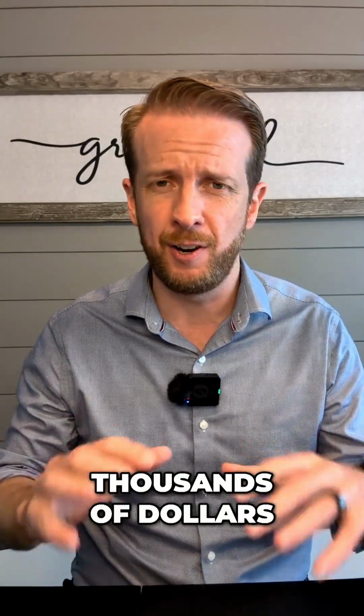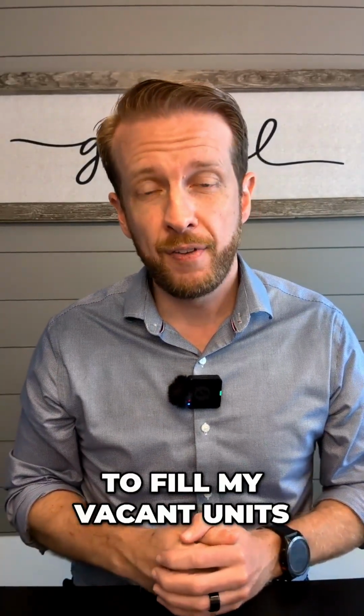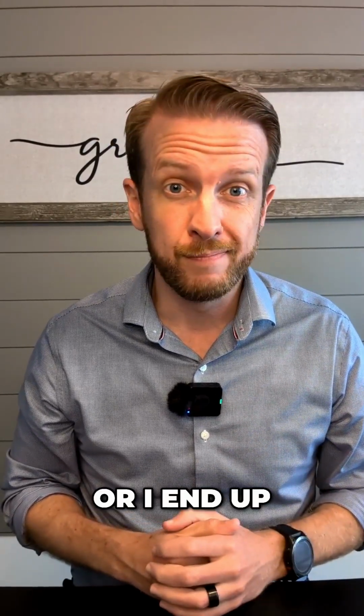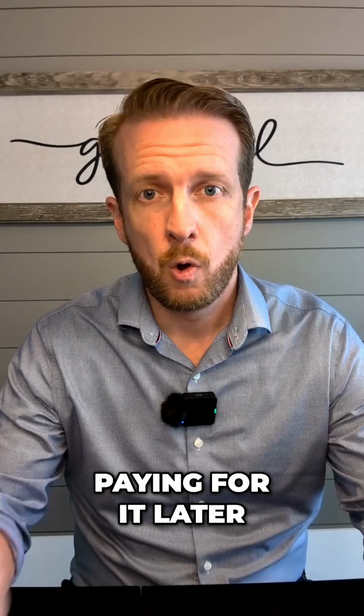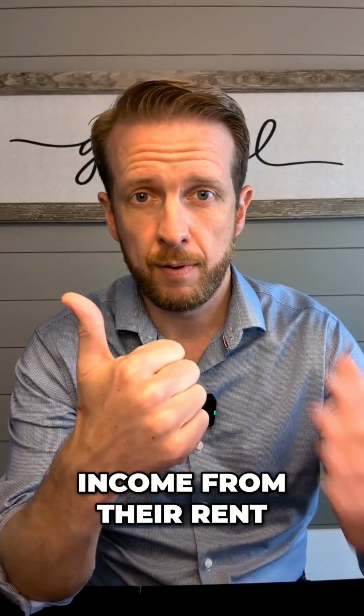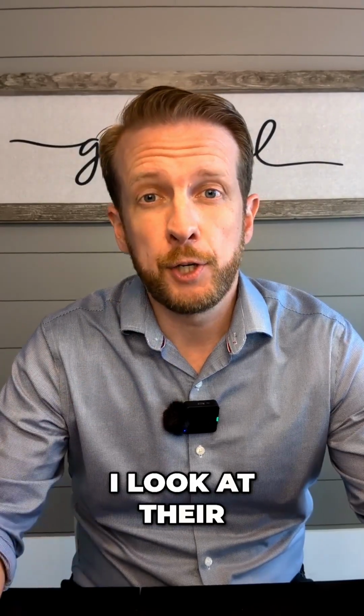Evictions, thousands of dollars, you get the story. So now there's 5 steps that I follow to fill my vacant units, and I do not bend on these rules or I end up paying for it later. 1, verifying their income. I look for at least 3 times the income from their rent to their gross income on their paychecks. 2, I look at their credit history.